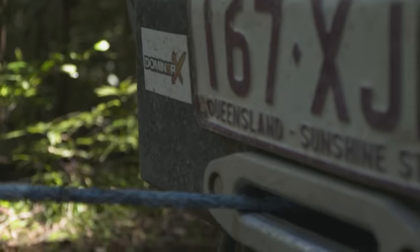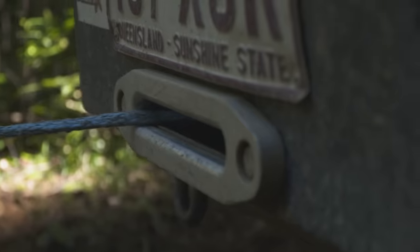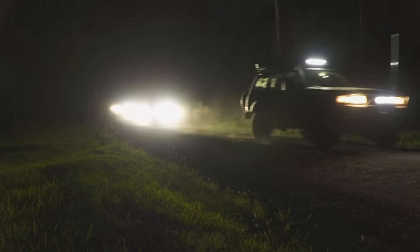So when you're using things like your winch, where you're discharging your battery time and time again, or your driving lights when doing those night runs, a lot of batteries don't like that. No, these ones, they love it. That's brilliant. So it's actually four-wheel drive specific.